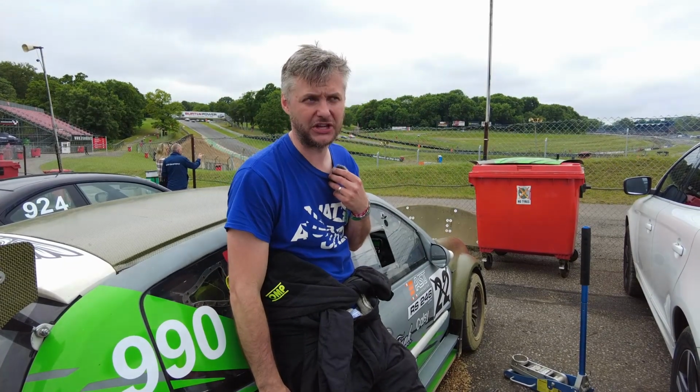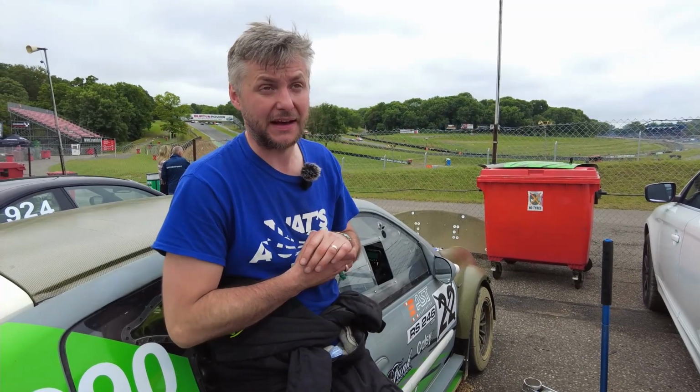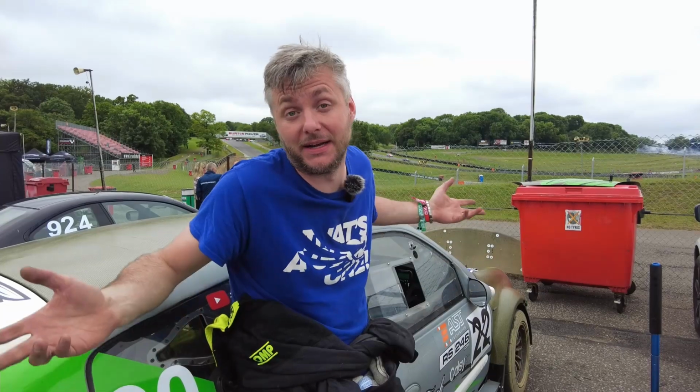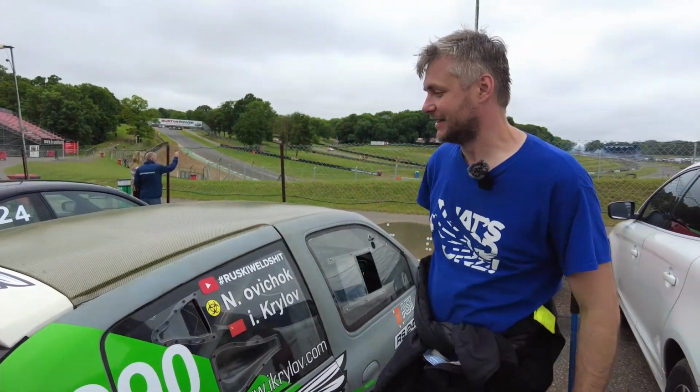I'm not sure why I'm shouting. Probably on the microphone it's going to be all clipping and stuff. But yeah, 53.8. As far as I know, this is the fastest Clio around Brands. I know, cheating, turbo and everything. Anyways, but that's what I kind of set out to build, the fastest Renault Clio. I made my own rules. Turbo is allowed, but as long as it's standard engine.